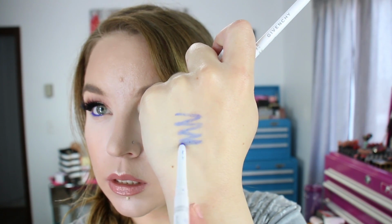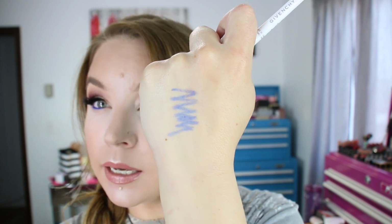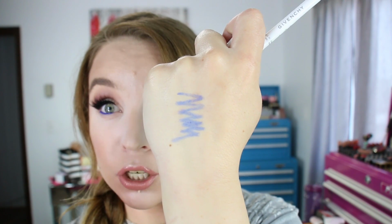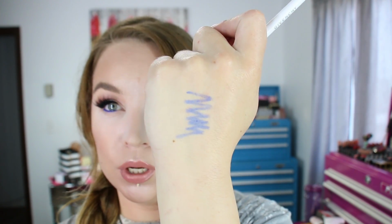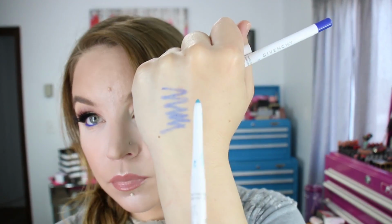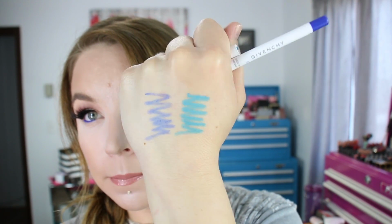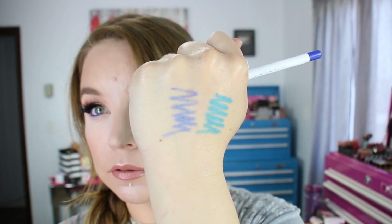Like you can see, this one isn't the most opaque, but the formula is really, really soft. And it lasts decent on the waterline, not as long as the Marc Jacobs highlighter gel crayons do, but it lasts decent enough for me that I did go ahead and purchase the green shade, because I think it looks really bright and pretty on the waterline. And this next one is 03 Turquoise, and this color is really pretty. It's a little bit more opaque than the Cobalt shade. But I'm excited to get the green one because I have been enjoying both of these liners.